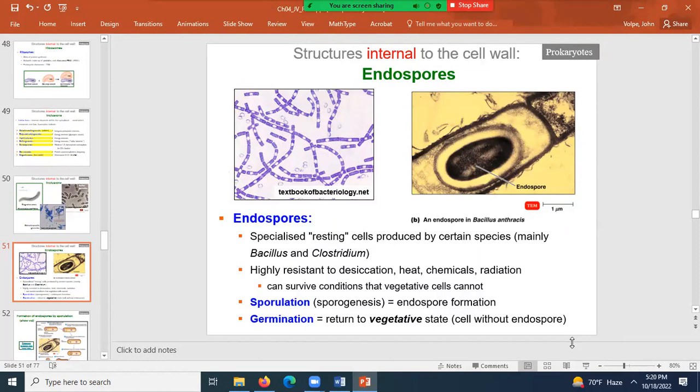Endospores are a specialized resting cell that is produced by certain species, mainly in the families Bacillus and Clostridium. When the environment starts deteriorating, such that the parent cell will eventually die, the parent cell makes an endospore. The endospore is highly resistant to almost everything you can think of, such as desiccation, heat, chemicals, radiation. The purpose of the endospore is to survive conditions when the parent vegetative cell will die.